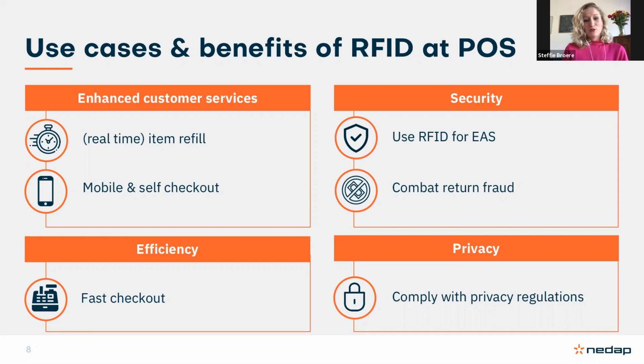Another big use case is the efficiency of RFID at the point of sale. What we see is that with RFID technology, you can allow for bulk reading, which makes the point of sale a lot quicker because you can read more items at the same time, and it's still accurate because each item has a unique identifier. So that means you can have a fast checkout, but still have it accurate.